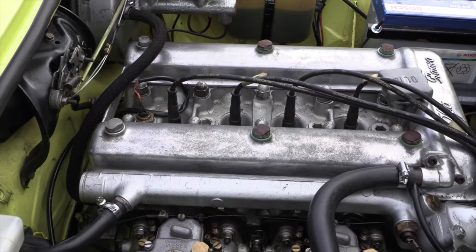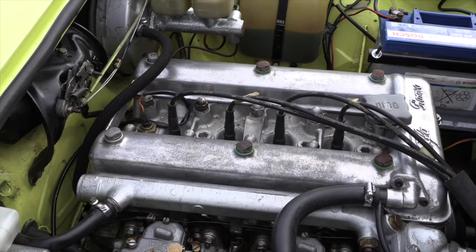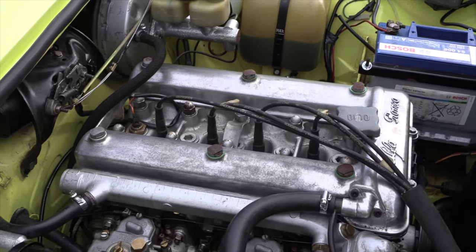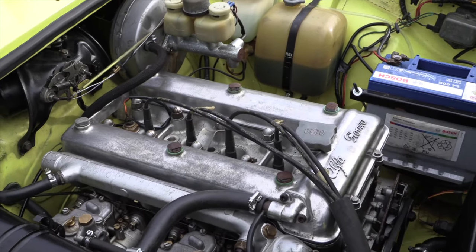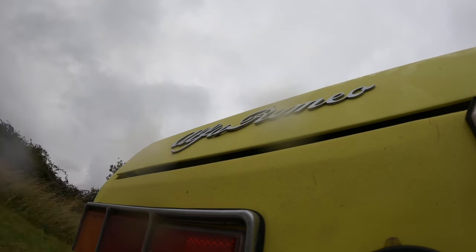I haven't yet even mentioned this little jewel of an engine. So the Alfa twin cam originally came out, I think, in the 60s. It was already really advanced for its time, and the fact that it was carried over into this car really makes perfect sense because why wouldn't it be? It was such a good engine already.